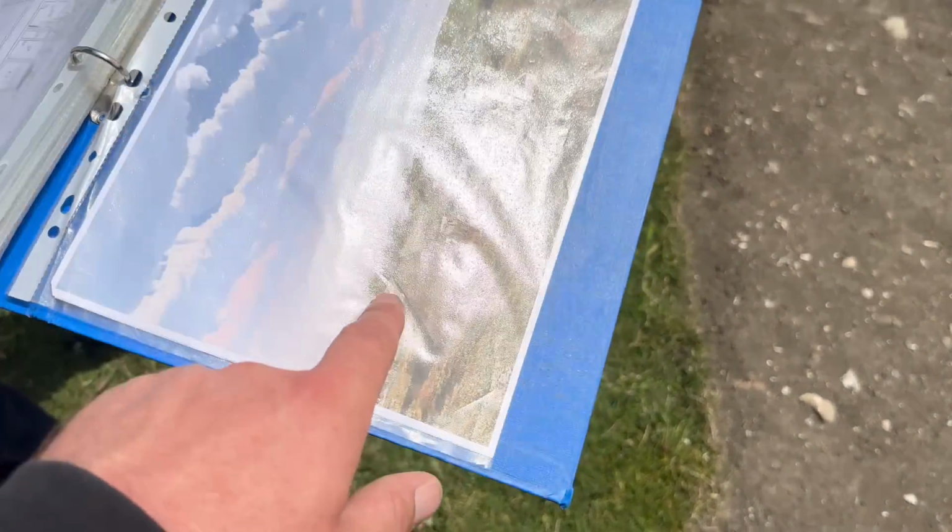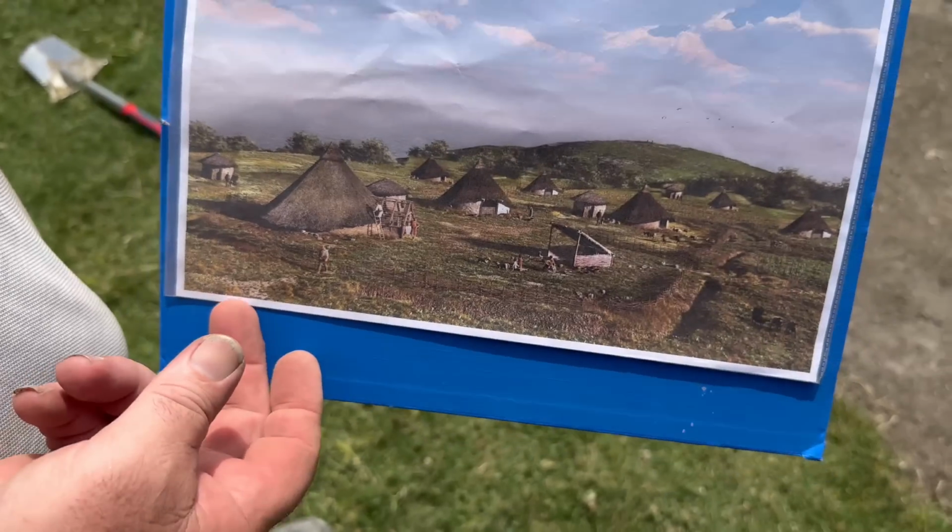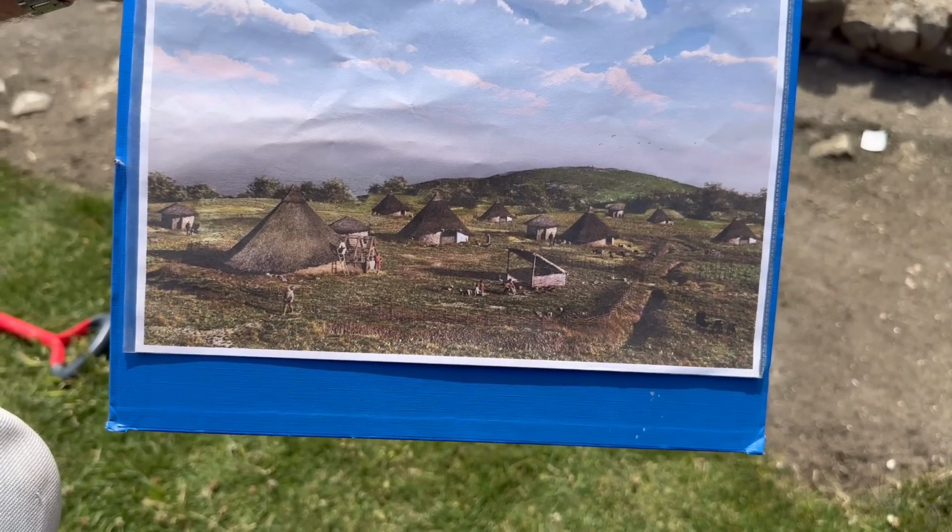Oh, what's that? I could do that job. I can sit and paint Bronze Age places. We paid an arm and a leg for that.